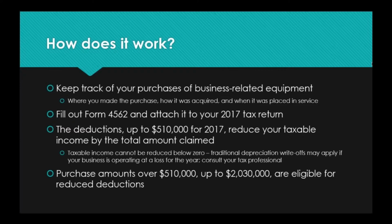Did you get it from a wholesale vendor? Did you purchase something through a company such as ours? Did you order it online? What is the source of the purchase? How was it acquired? Did you buy it outright? Did you finance it? Is it a leased item? All 3 are eligible for this deduction.